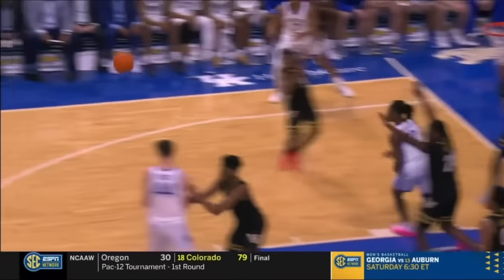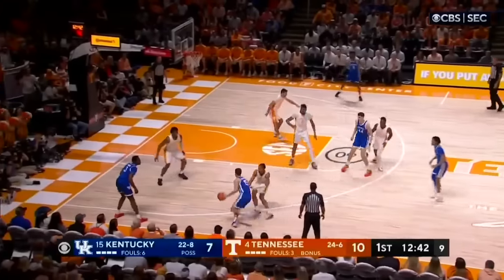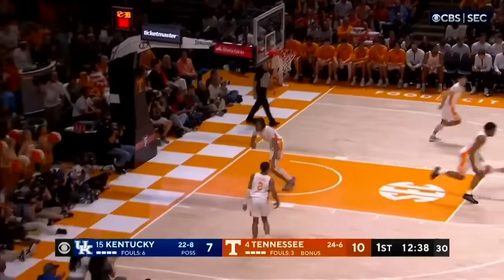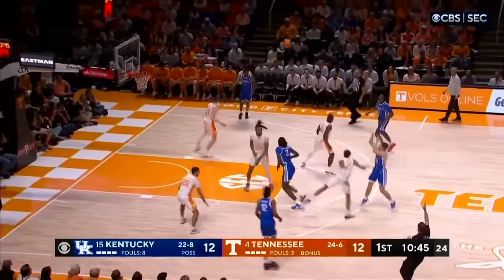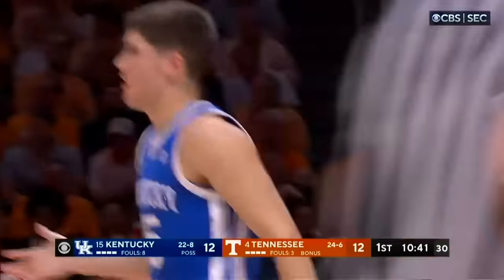From deep, Reeves feeds Shepard for the first one. See the scene? Shepard, pull up, pop, bottom. Knows what to do. Every trip. Great body control. Kentucky with a chance to regain the lead. Unbelievable. Book it. It's Reed Shepard, automatic.